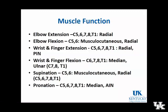Wrist flexion, finger flexion is divided in half. These two fingers, mainly median. These two fingers, mainly ulnar. Okay? FCU, flexor carpi ulnaris, one of the most powerful muscles in your forearm, ulnar. Pronator teres, palmaris longus, flexor carpi radialis, more median nerve.